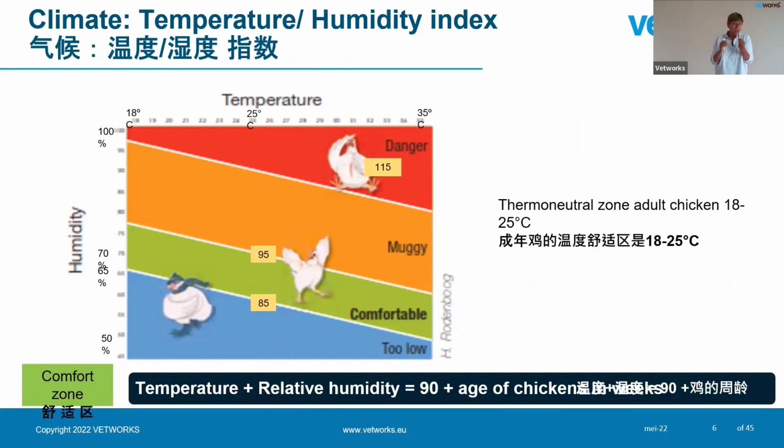And when we talk about heat stress, it should be very clear that we're not only talking temperature. We are talking temperature humidity index, because that is going to determine the comfort zone for your chicken. When you have high temperature and also high humidity, it becomes more difficult, and the comfort zone for your birds is going to be closer to heat stress. So in general, we can say that the thermal neutral zone for adult chicken is between 18 and 25 degrees. Keep that in mind, because you will see when you should start doing things about heat stress.